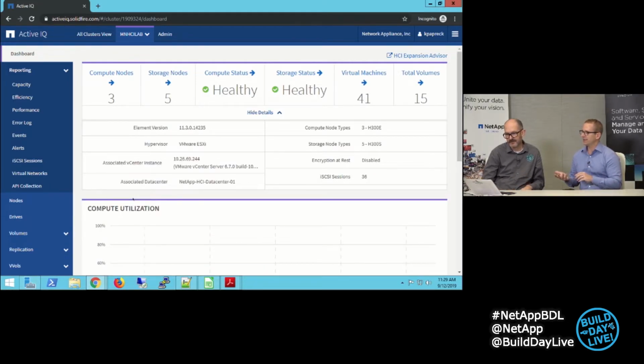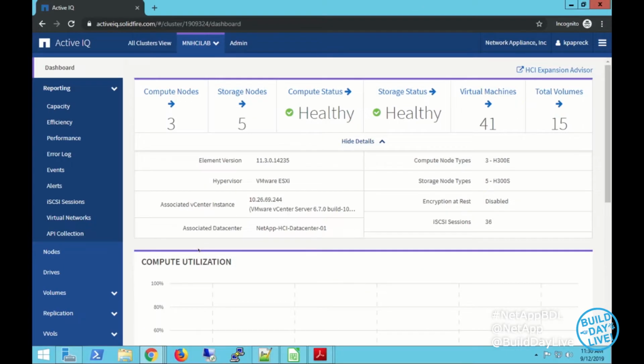So this is running a version of 11.3. We have ESX, and it gives us right here what our vCenter is. So we know what vCenter we're connected to, and as part of that consistent deployment, we're deploying it. And we saw this with yours as well. We created that new data center and new cluster within it. So we have our NetApp HCI data center.